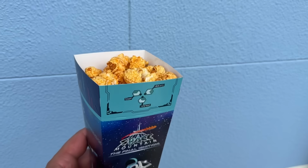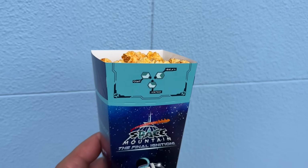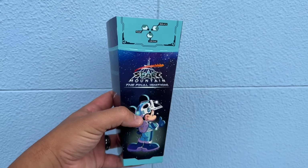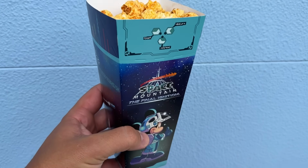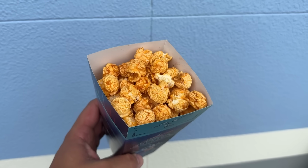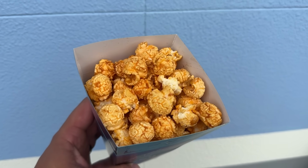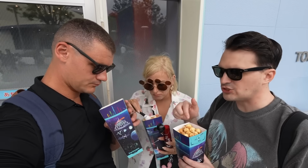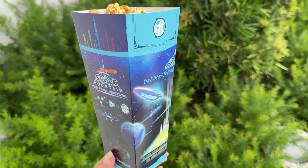Does not taste like cheddar in the U.S. That's not cheddar. So you all might know that cheddar in the U.S. has like a dusting of cheddar powder over the top. This is like an almost caramel coating style of cheese product. How are yours? This is very subtle. This salted caramel is very subtle, but good.